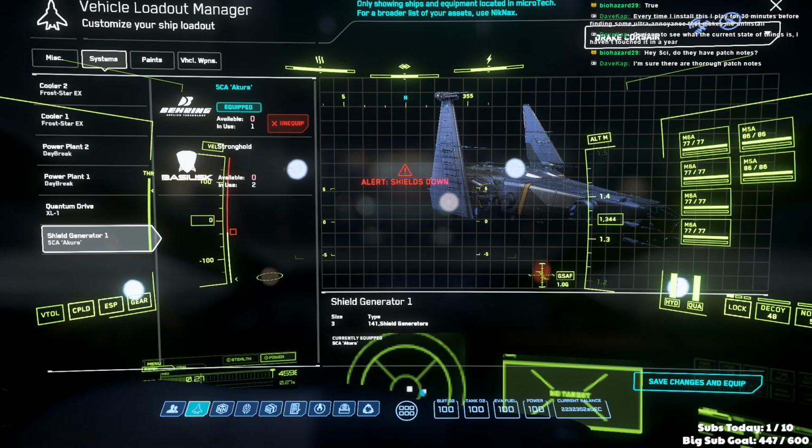This one is also comparable. Because, if I'm reading this right, size 3, grade A. How does it compare to this? Okay, they're the same shield capacity. Okay, they're the same. They're the same.